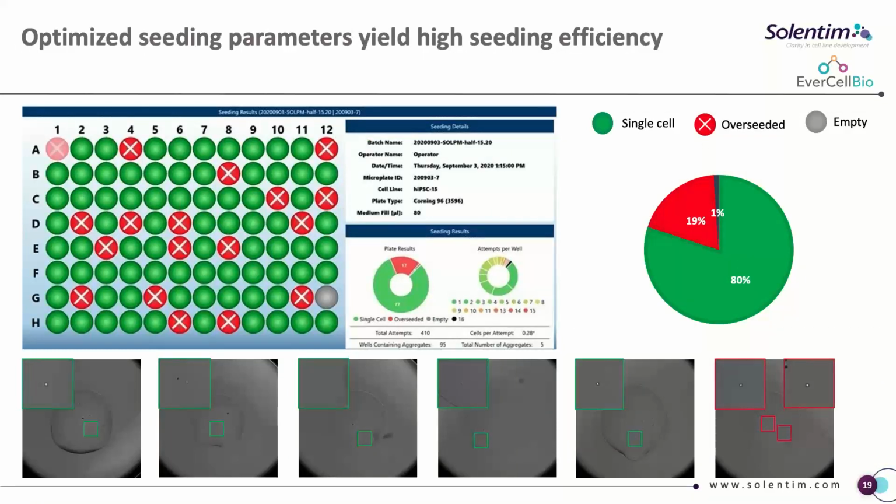We input 10,000 cells per ml into the cell reservoir. We find really nice high efficiency, with a low propensity for empty wells, and still maintain a nice high efficiency as high as 80%. And I just want to reiterate some of the examples below of various droplets being formed and the detection of the cell, and the instrument being able to easily identify such.